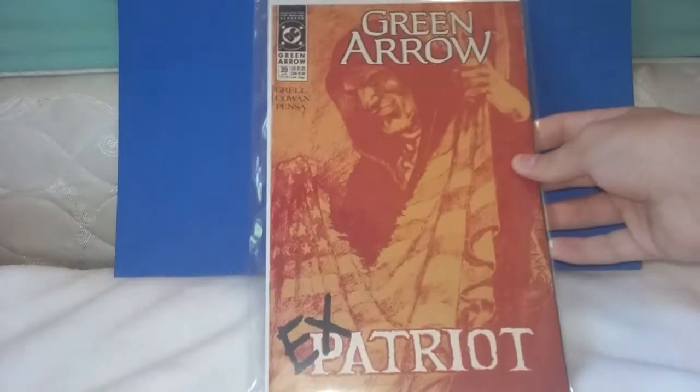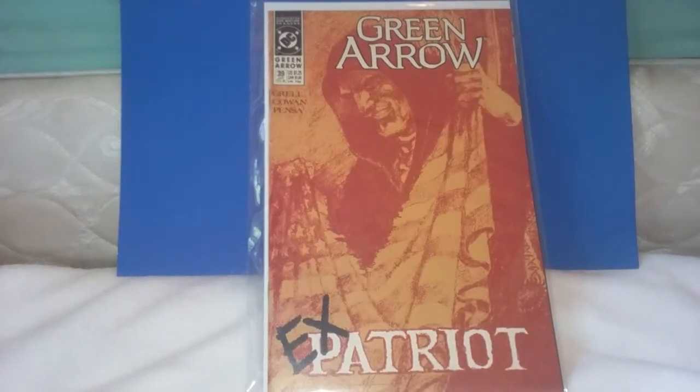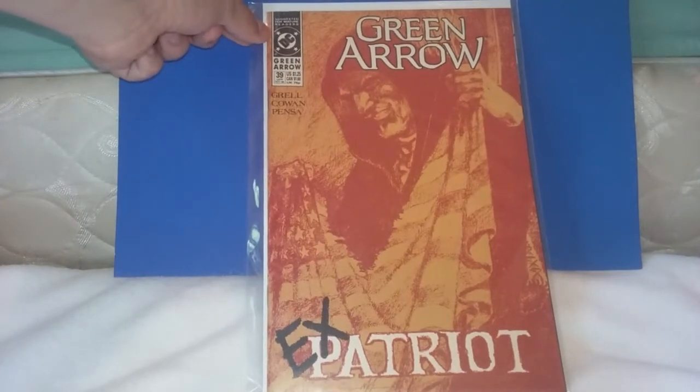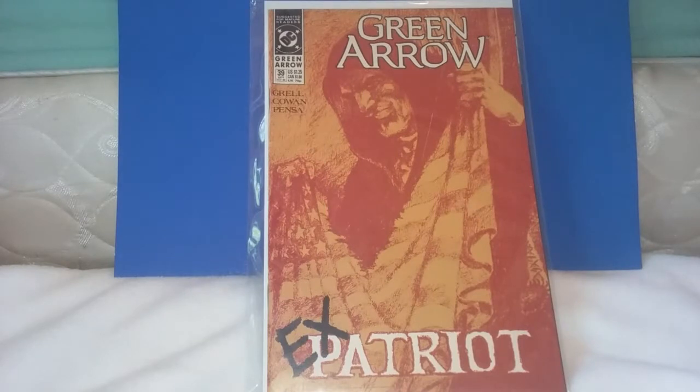Here's another Green Arrow. This one's Green Arrow number 39. Yeah, 39. And I got it because, again, I like the cover. Now, I forgot to mention before, but it actually says up here, suggested for mature readers. Now, if you go online and search that up, I was like, what exactly does that mean? Does it mean you have to be 18 years old to buy it? Like, is that like a movie?